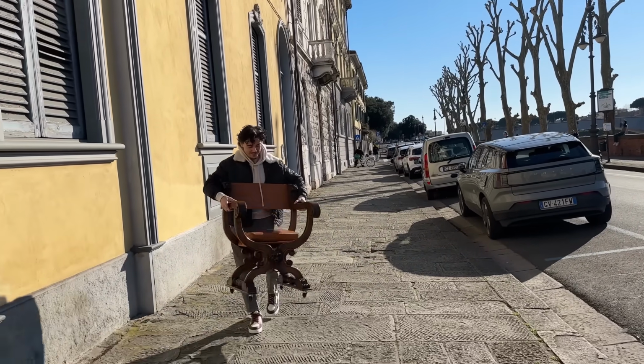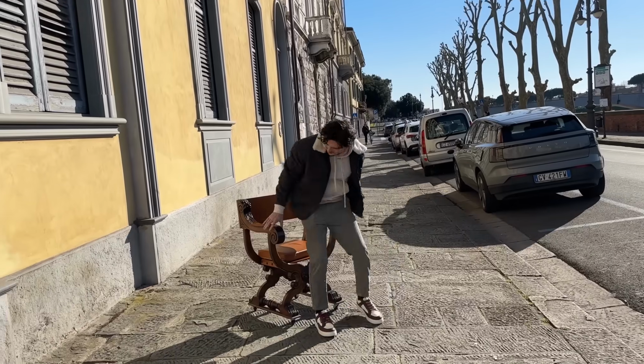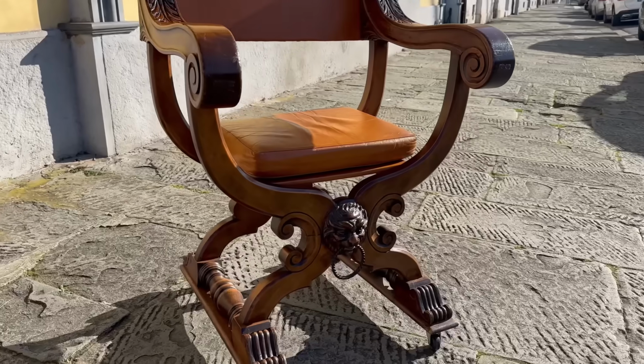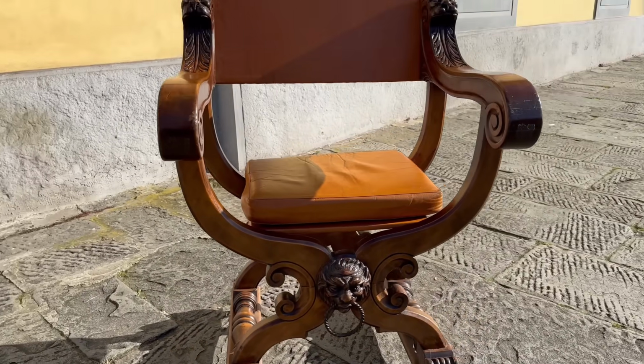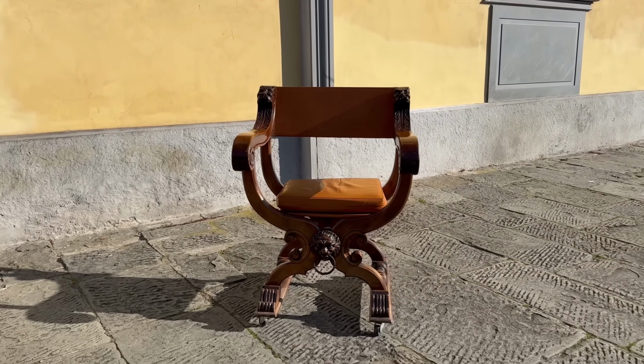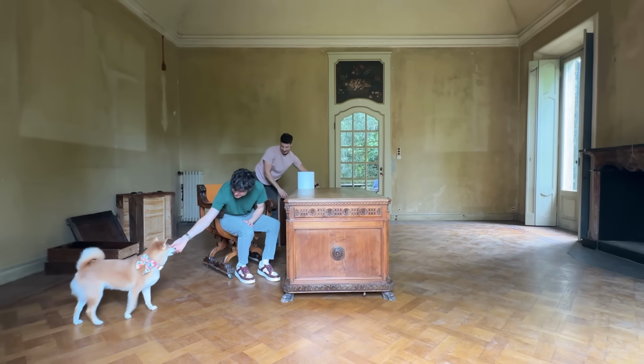Much like this Savona roller chair which I got in Pisa the winter previous, and I was so happy with this find. It was just 50 euros. We had to drive an hour and a half to get it, but just like the desk, I'm thrilled that at long last we can give these pieces the context and the home that they deserve. Just look how they sit in that space.